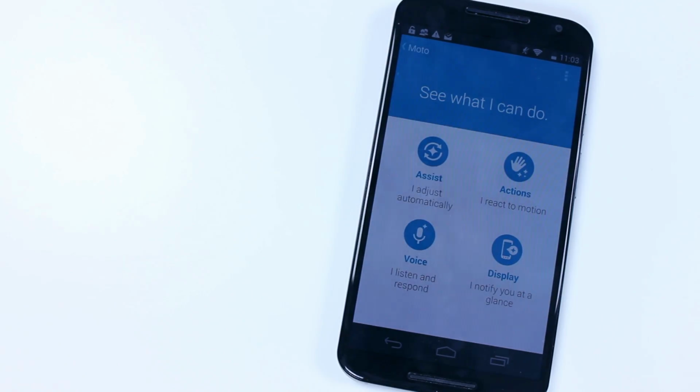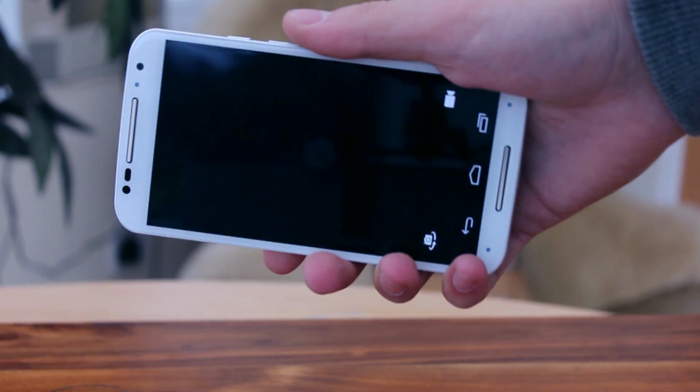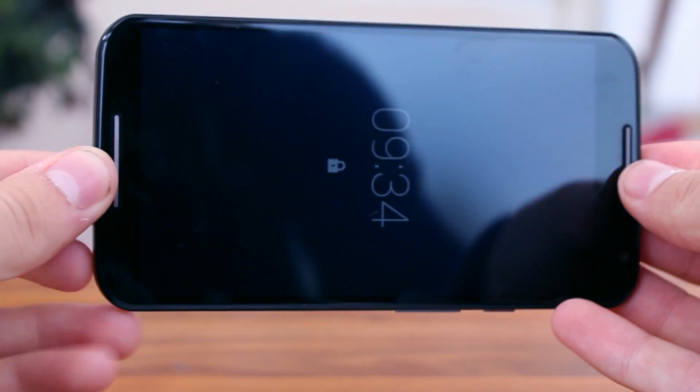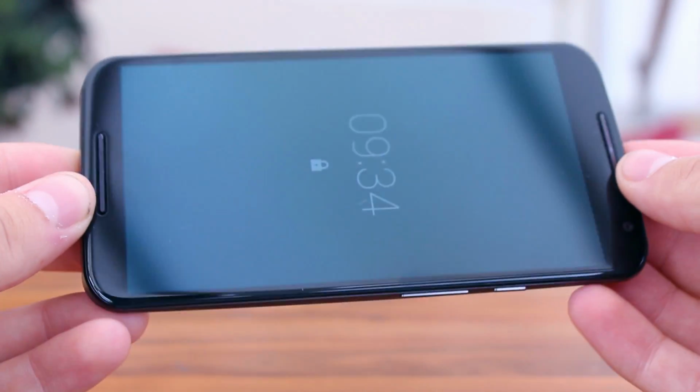Actions will give you the option to activate wave to silence, twist for quick capture, plus reach for your device to trigger Moto Display, and every single one of them will prove very useful. The 4 IR ports on the front of the Moto X will see to these very useful features.